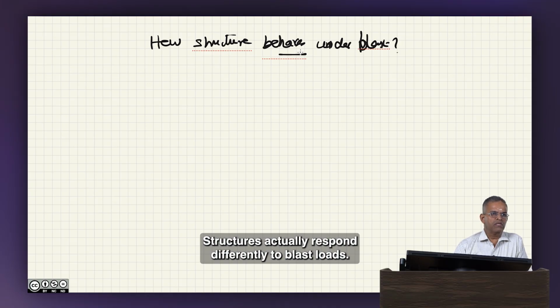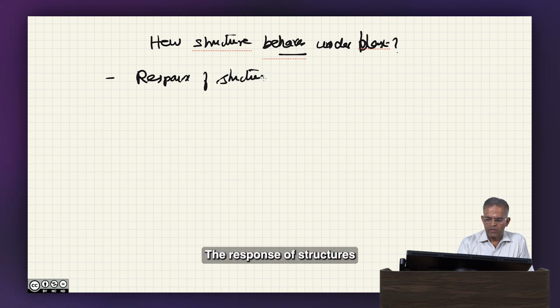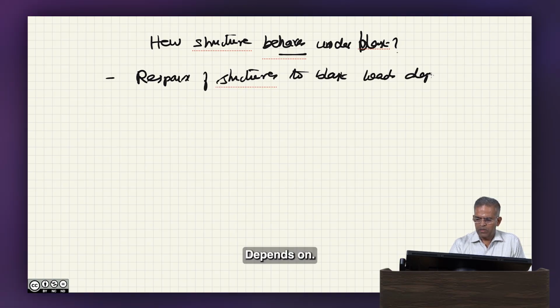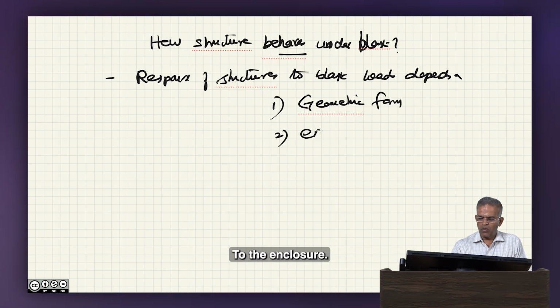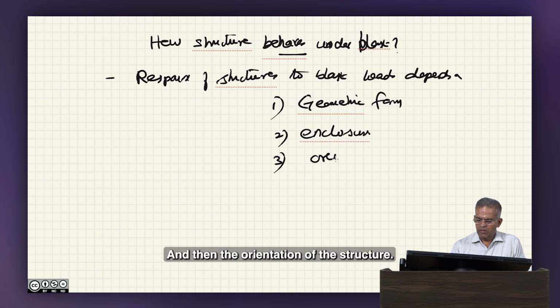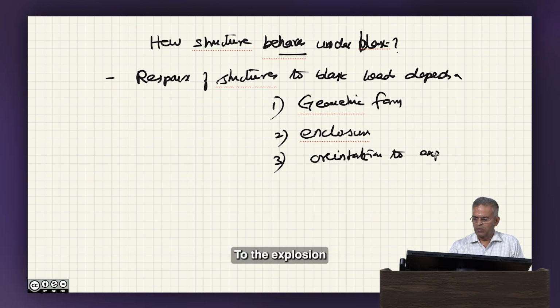Structures actually respond differently to blast loads. So, I can say the response of structures to blast loads depends on 1. The geometric form of the structure, 2. The enclosure at which the structure is located, and then the orientation of the structure to the explosion. Is it direct, is it sideways, topways, etc.